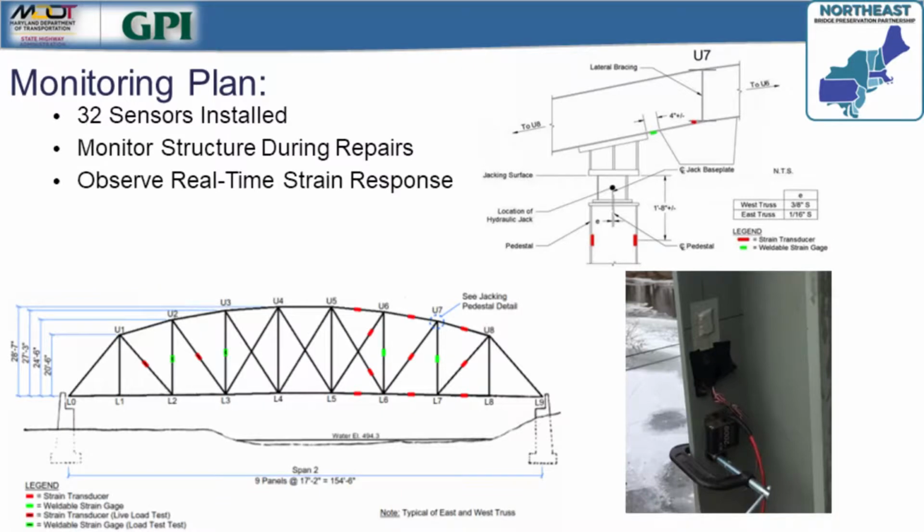That's where AECOM came in. Rod brought AECOM on to instrument the bridge.